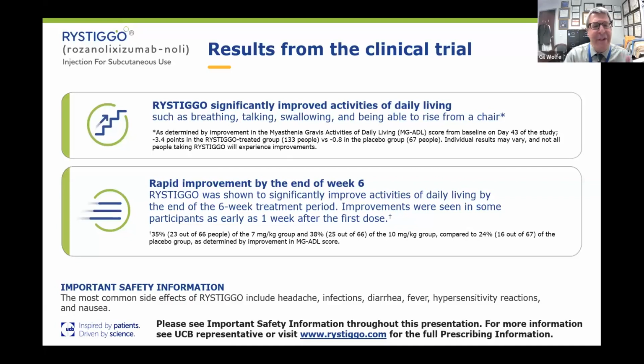And just to give you an idea, even a 2-point drop on the MG-ADL is considered of some clinical significance for patients. This rapid improvement was definitely seen by the end of 6 weeks, but even as early as 1 week after the first dose, some patients had improvement that quickly. And what you can see at the bottom is the proportion of patients on the 2 different doses compared to placebo. It was about 35% of patients on the lower dose, 38% on the higher dose, compared to just 24% of patients on placebo who had a significant improvement based on MG-ADL.